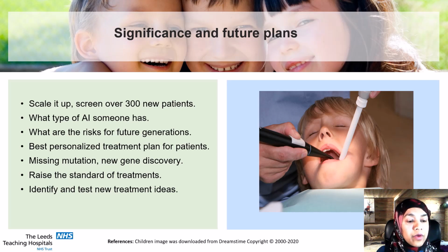After the screening, where smMIP's diagnosis is negative, I'll concentrate my research on finding mutations we have missed in the known genes or to find novel genes with mutations that cause AI. Finding the genetic changes that cause AI helps us learn more about how teeth are made and about all the different ways they can go wrong. With the knowledge and understanding we gain from the tooth genetics, we'll be able to raise the standard of treatment and can hopefully also identify and test new treatment ideas.